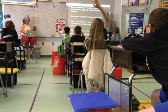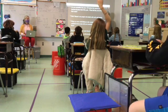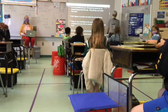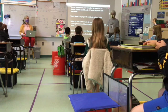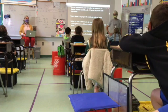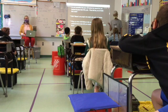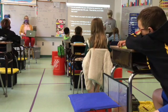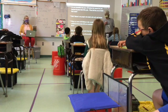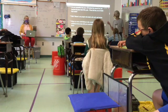Why do the caddisfly build these cases? Paige. For protection and a nice home, because if they didn't have it, then they would be eaten and they would live a lot shorter. They would be gone because they would be eaten. So they build them for protection and for a nice home. I like that. Yes, you're right. They do build them for protection. And it is kind of cool that they have a nice home while they're a larvae. I'd like a nice home if I were a larvae.